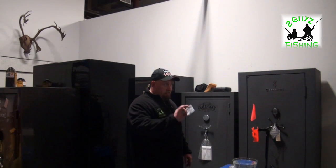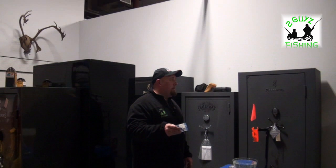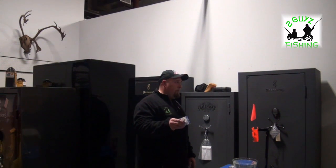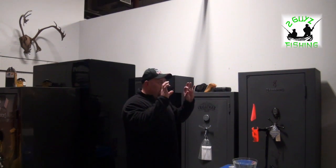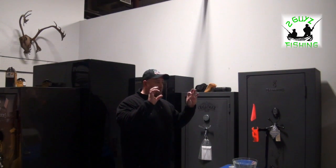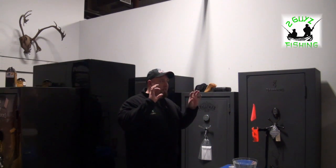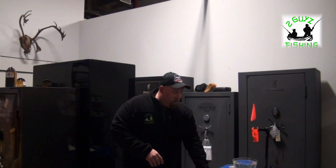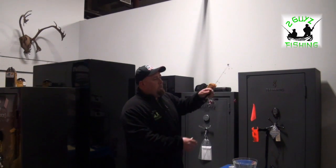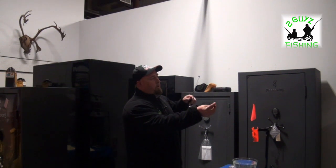A lot of these colors relate more to crappie than anything else. And crappie have big eyes. If you've ever looked at a crappie, compared to perch or bluegill, they've got really big eyes, and they're very visual. They like to see something moving. That's where this Super Jamie comes in. If you can see this, it's got a lot going on here.